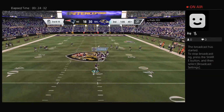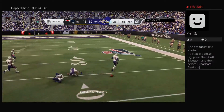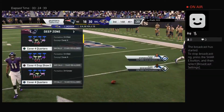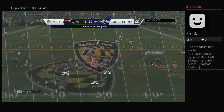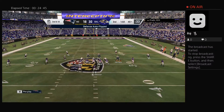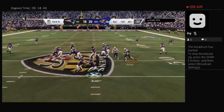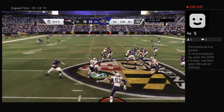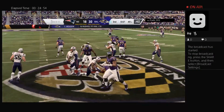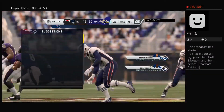To throw again, Jackson. And that going to be incomplete. A lot of contact, no call, and it's third down. Now they face a 3rd and 10 after back-to-back incompletions. And that play will go nowhere, losing yardage back near midfield at the 49.